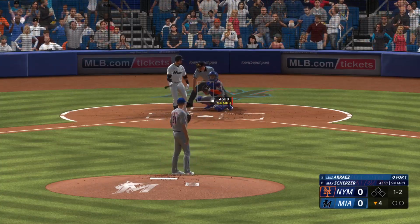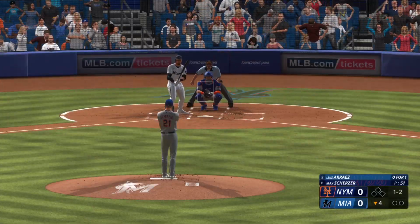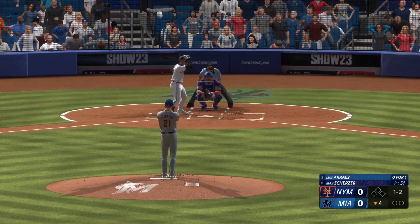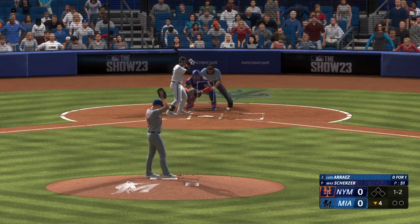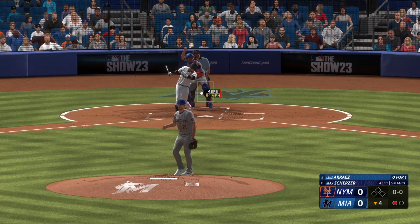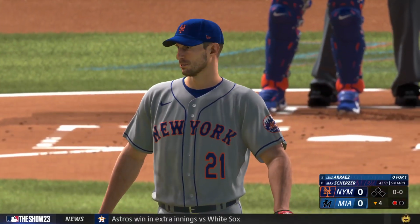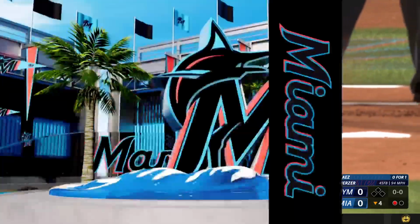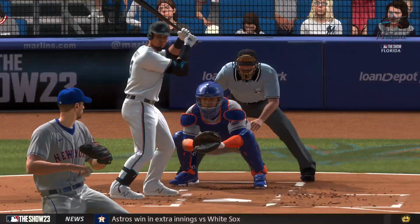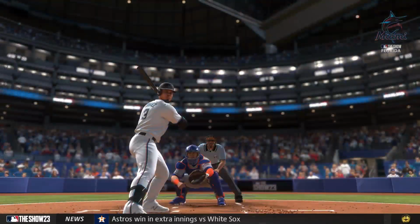Next offering is in for a strike. Swings and misses. It's a strikeout. Gassed it right by him. I'm not sure that was the exact location the pitcher wanted, but it worked. He got the swing and miss, and I'm sure a bit of sigh of relief after seeing that one go through the zone.